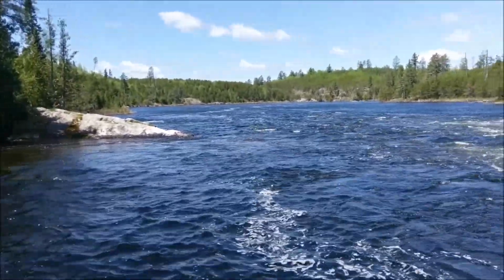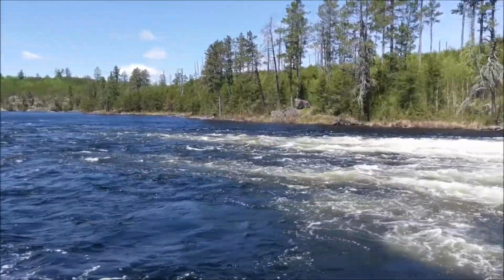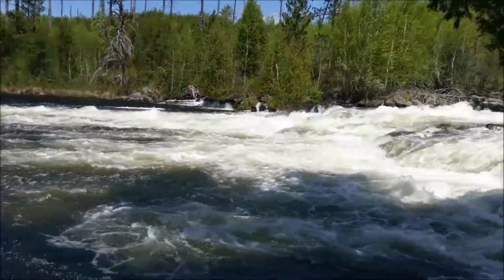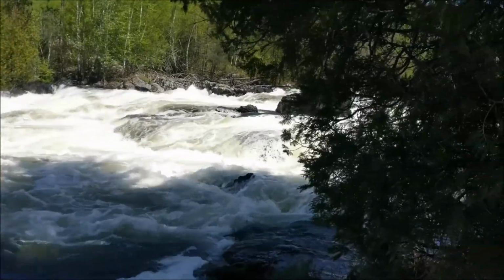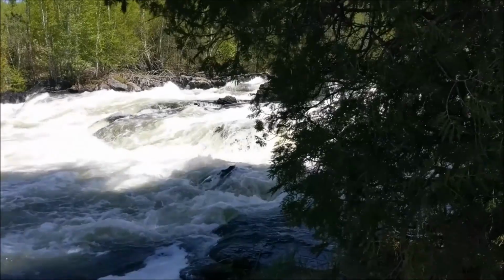It's a beautiful view, a great day to be portaging. It's about 45, 50 degrees out. We're about halfway up the falls chain, maybe. We're hoping to get to the end of Dead Man's Portage tonight, but I don't know if we'll get there or not.